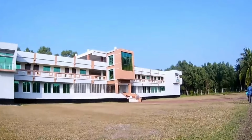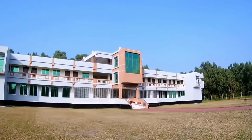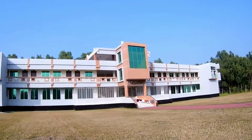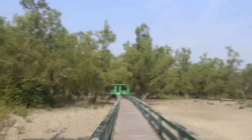There is a resort where you can stay overnight at the Nilkamal Ranger Station. You don't have to worry about security or safety, but the comfort level is questionable. It's inside a jungle, you see. However, it is more comfortable than staying overnight on a boat, but I think experience-wise, the boat is better. It's going to give you better value for your money.